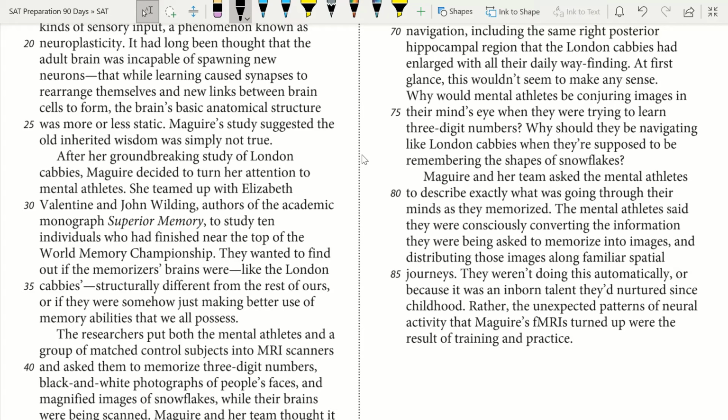After her groundbreaking study of London cabbies, Maguire decided to turn her attention to mental athletes. She teamed with Elizabeth Valentine and John Wilding, authors of the academic monograph Superior Memory, to study 10 individuals who had finished near the top of the World Memory Championship. They wanted to find out if the memorizers' brains were like the London cabbies, structurally different from the rest of ours, or if they were somehow just better at making use of the memory abilities we all possess.